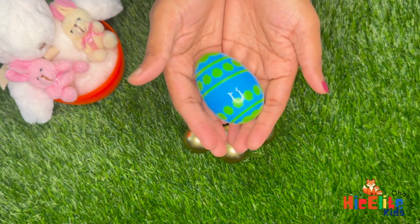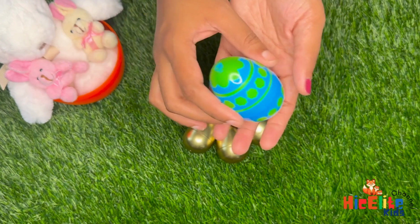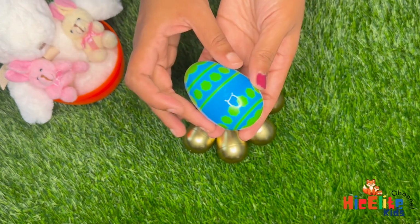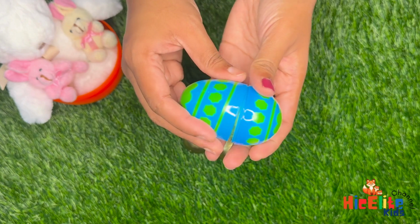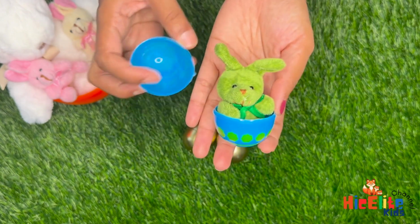Let's open this cute decorated egg. I don't know what is inside. Shall we open? Wow! It's a little green baby bunny.